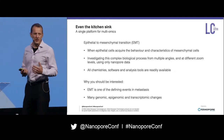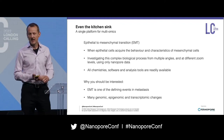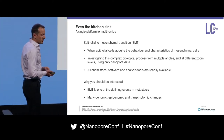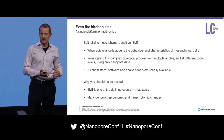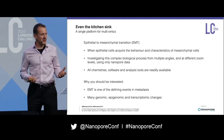But if you only take away one point from this talk, it's that we're able to do this huge set of different analyses using only nanopore data and some basic lab consumables and some bioinformatics know-how. So all of the chemistries and software that we used, all of the tools, they're all available to you now. So you could go home and you could replicate all of this work right away without any updates that we haven't released yet.